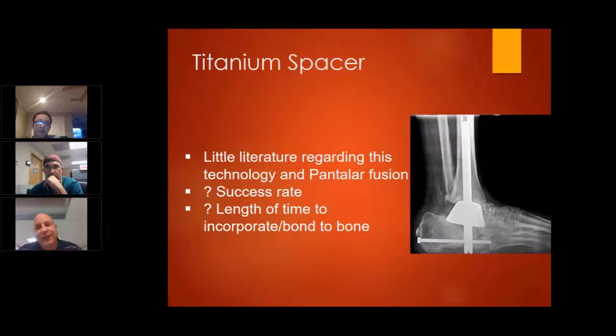Titanium spacers I've also not had that much experience with. There's only one individual that I'm aware of that I'm good friends with that has had a total of 12 cases that he's done this on, and 11 of them were successful. And one, the titanium spacer, split the calcaneus in half into an anterior and posterior part. I've asked him to publish the information that he has, because there's literally very little out there, and he is going to consider that. His name's Chuck Zellin.